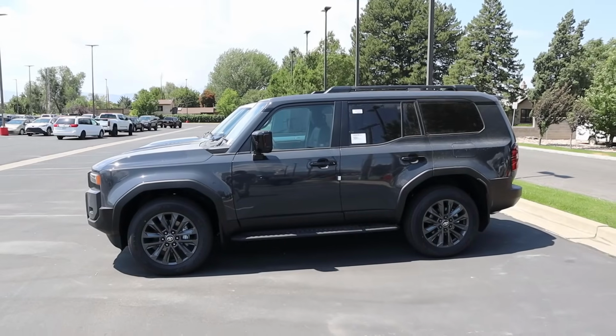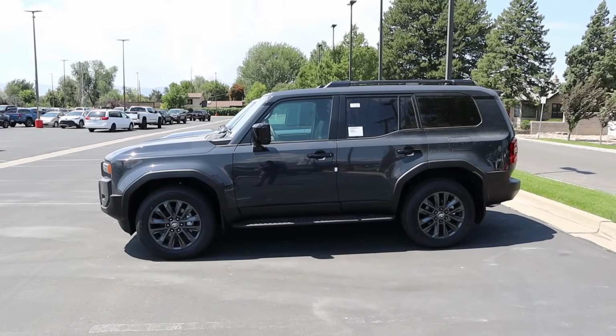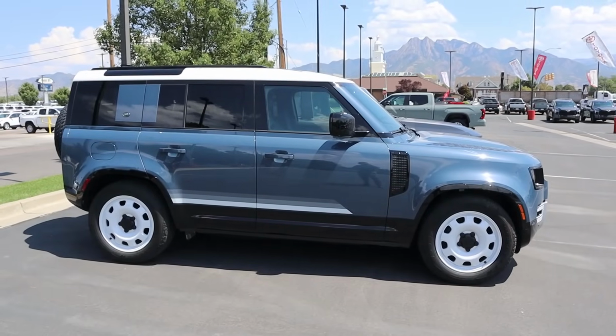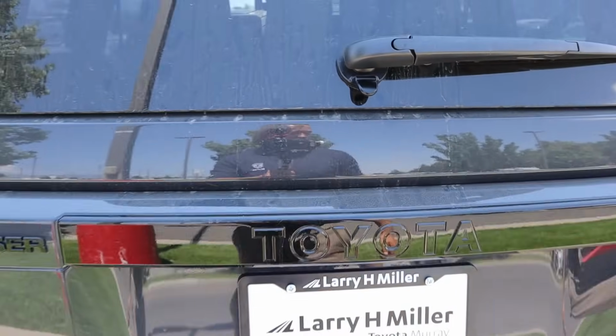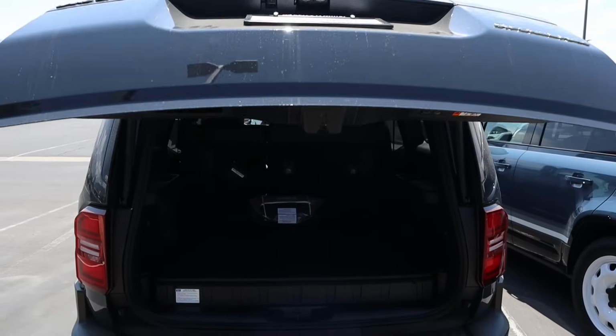Now here's a side profile with the Land Cruiser, and it is a body-on-frame SUV. That's another important thing to note. And then here's a side view of the Defender in its unibody. Now popping out of the back of the Land Cruiser, you actually have the cool pop-up window that lets you access the cargo area, and then you just have a traditional hatch with the Land Cruiser, so that pops open just like that.